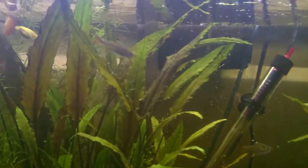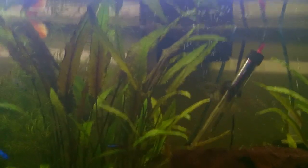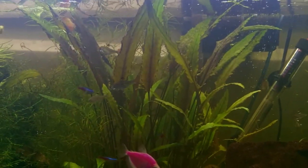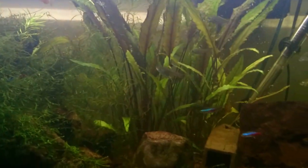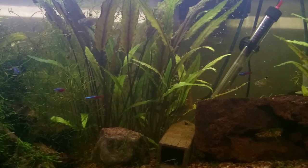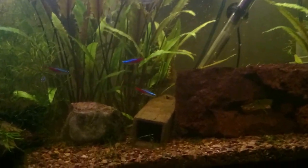I don't even know which ones bred them, and I tried to breed these x-ray tetras before, putting them in a breeding box and pairing them off and everything. There's a little one. But I couldn't get them to breed when I forced it. And then I ignored the tank for a couple of weeks. The pH dropped, not much, just a little bit. The temperature has been consistently 81 degrees.